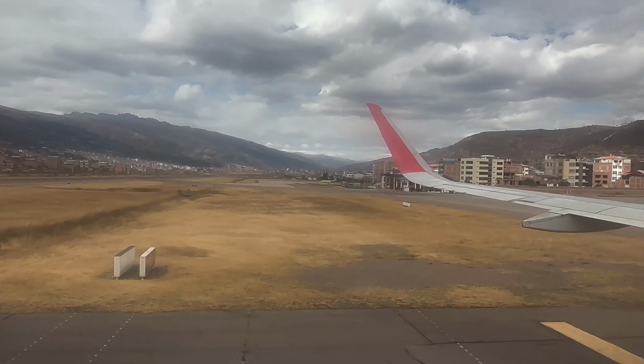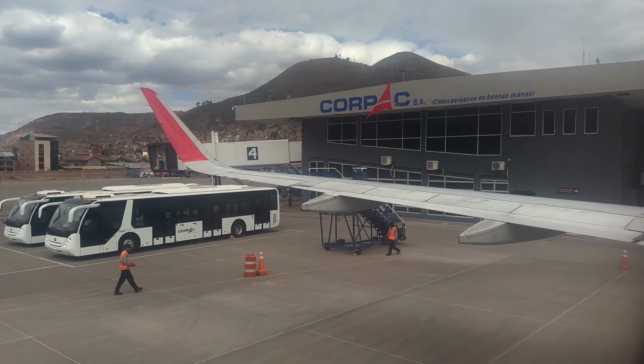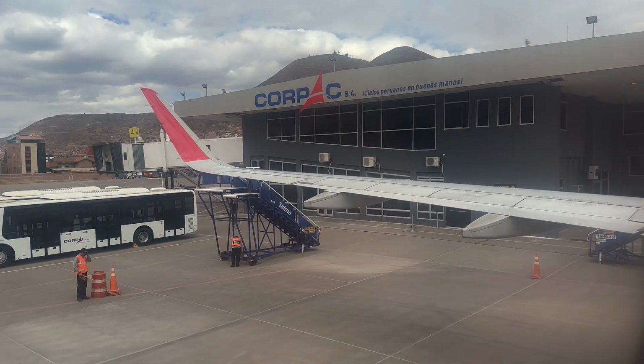After a complex approach to the runway, we have an extremely simple taxi to the terminal. We basically just have to proceed straight ahead, and the ground crew is there waiting for us to marshal us into our parking position, but I just can't help but think about what just happened.